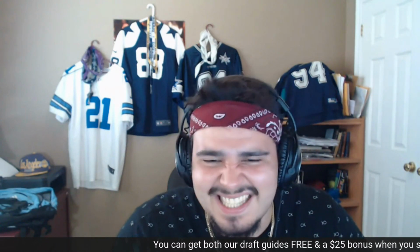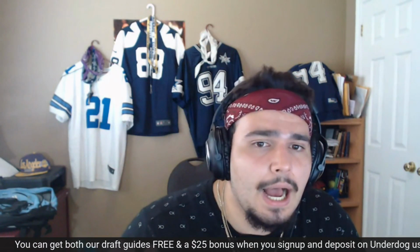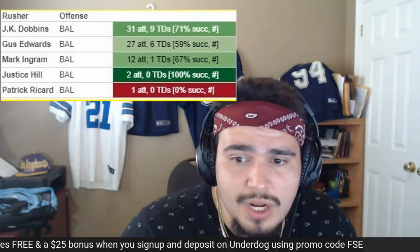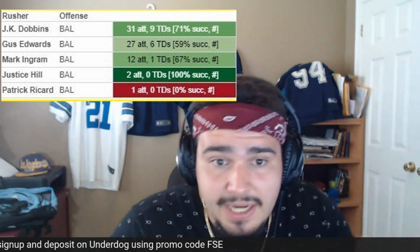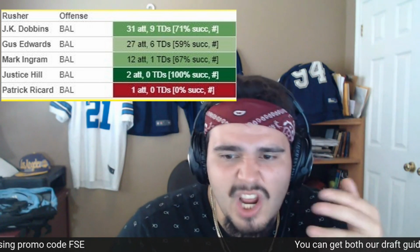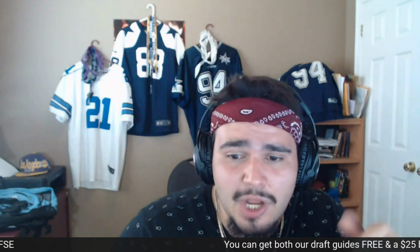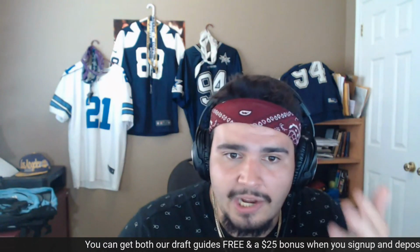Mark Ingram vacates 72 rushing attempts and 8 targets from last year. So a total of 80 combined opportunities, as well as 12 red zone rushing attempts from last year on one of the best offenses in the league. You guys can see the breakdown of the rushing stats in the red zone. J.K. Dobbins leading the group with 31, Gus Edwards not too far behind with 27. Both should receive a reasonable uptick with the departure of Mark Ingram this offseason.